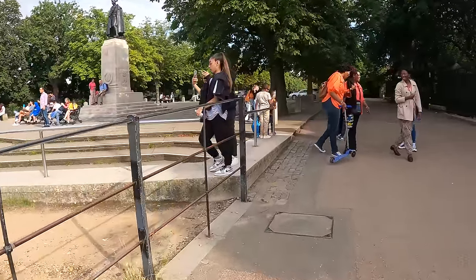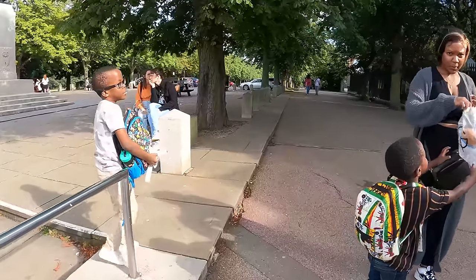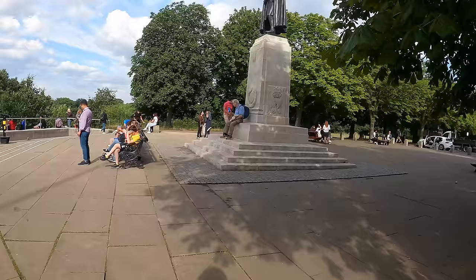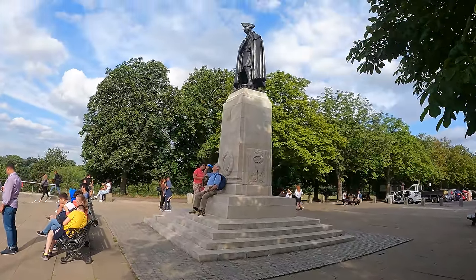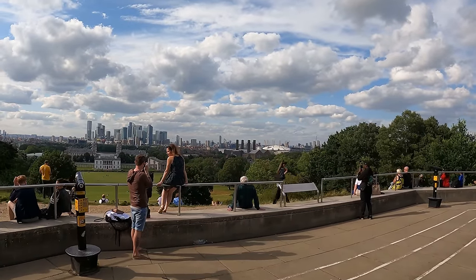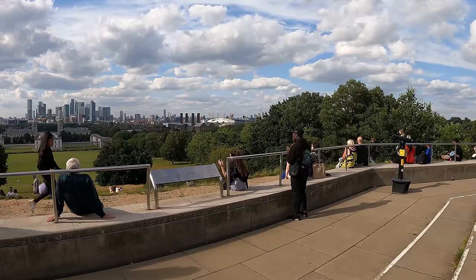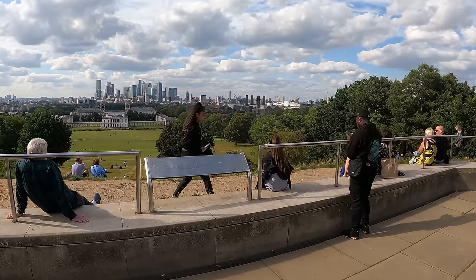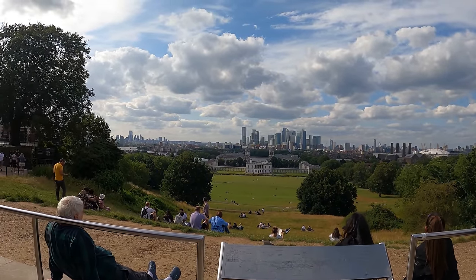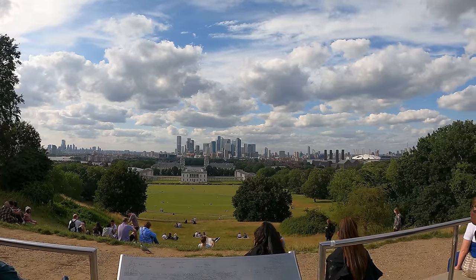So, we have a nice view here. James Wolfe's statue is over there, and that's the view. As you can see, lots of London, the bird's eye view.